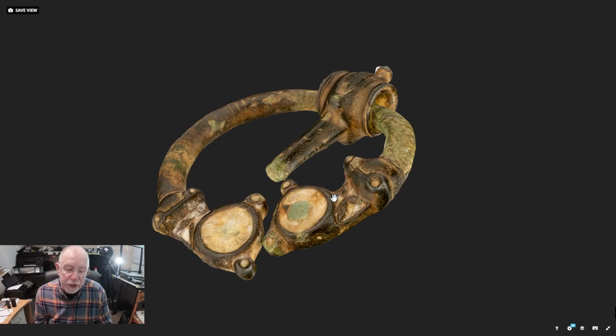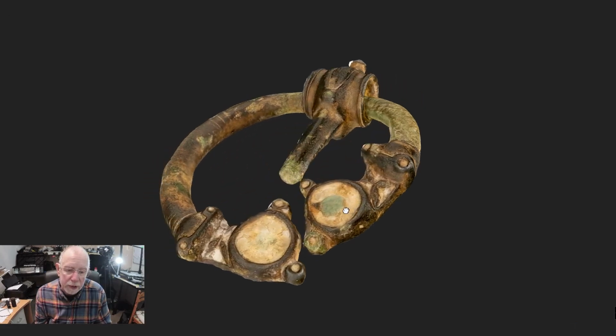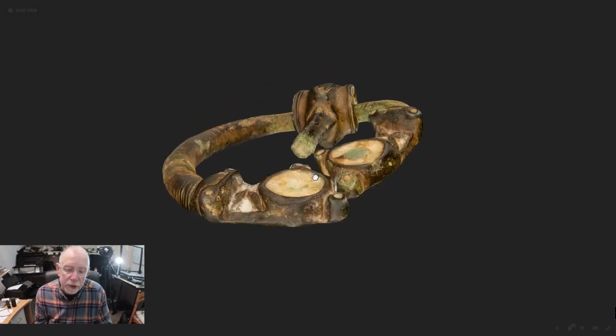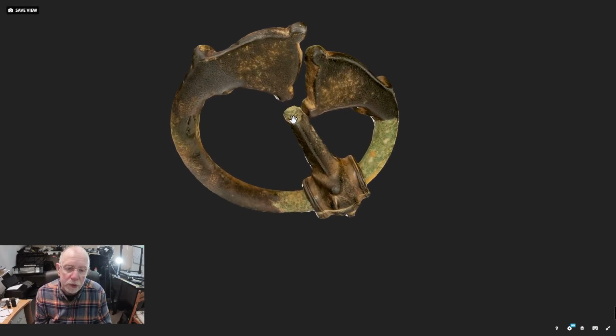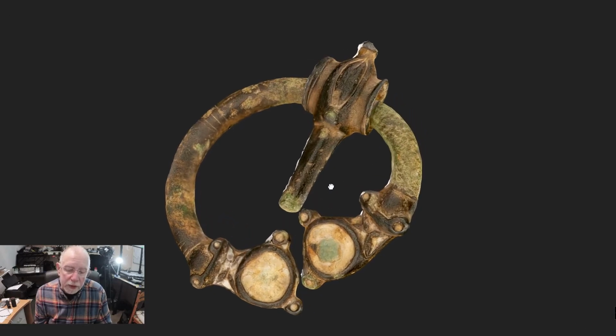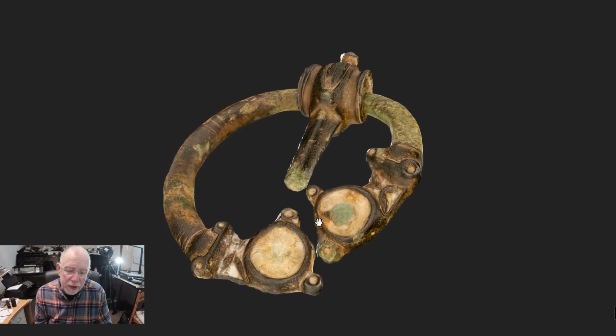The second 3D model is of a brooch that was found again in the locale area. The pin is broken off, as you can see here. If you look at it from underneath, you can see it's broken off here. But it's quite delicate. The central square piece here has fallen out of the side. It is in the bag. We actually do have it. The off-white surround used to be red, like a ruby color.